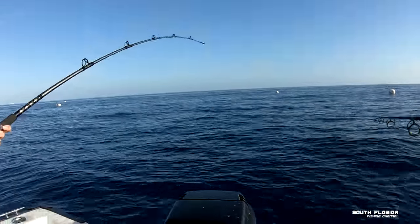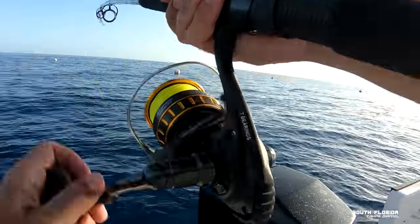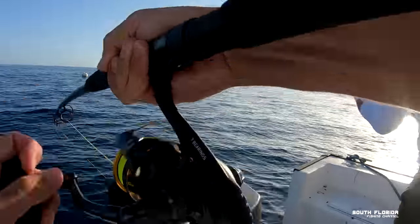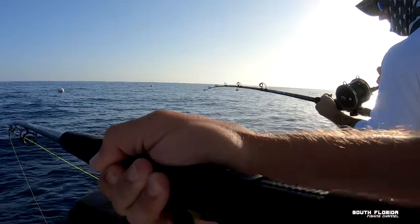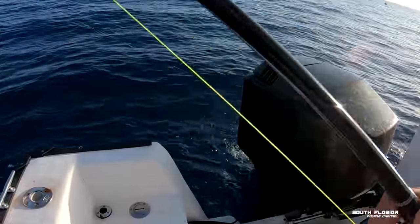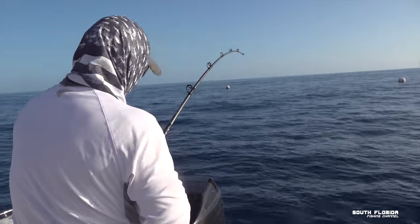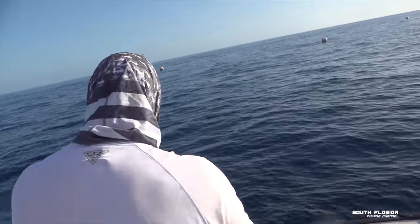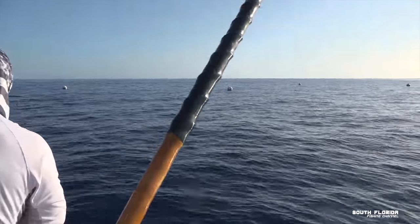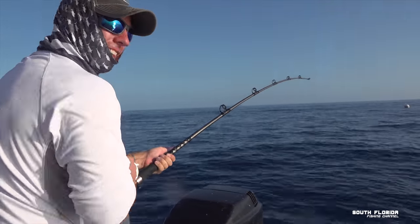Oh, I just got cut off. You got a fish on? Yeah, I'm on. Oh! Yeah. Get him! Oh, he's off. Oh, he's off? He's off. Oh, he's back on. He's coming up. All right, keep fighting him. Get him up. Get the beast up. I'm not getting anything on him. All right, well, I got the gaff ready. Wow, he's running. Come on. I'm getting line back.